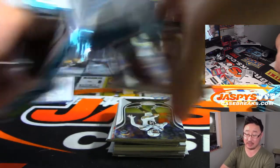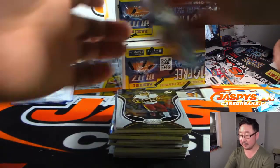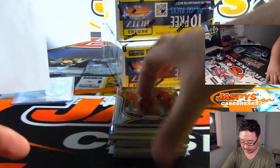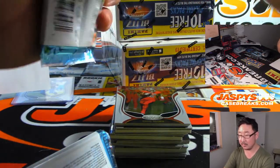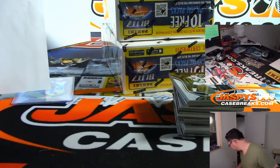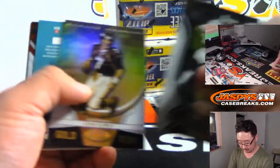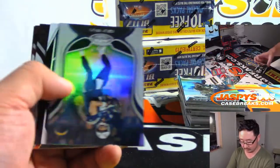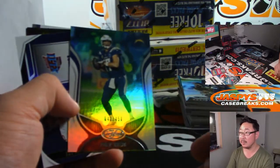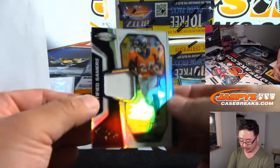Patrick, you want to see the dual caser tonight? I would too. I think that would be a good night to do the dual caser. Might get a little forgotten tomorrow. Phillip Rivers, $4.50.